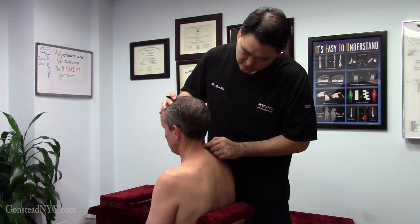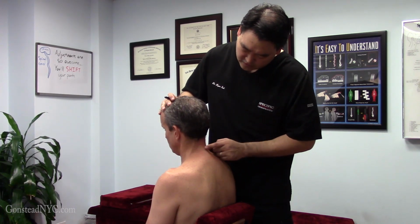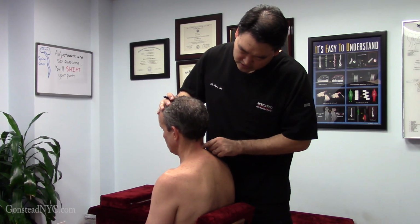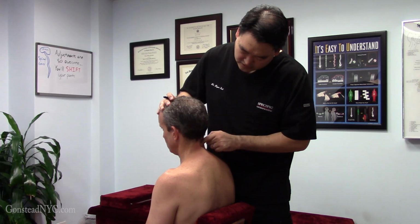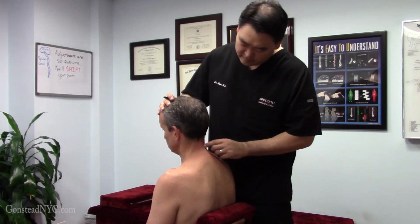Feel this right over here? That's a lot of swelling right in this spot right over here. Okay, and you don't have anything on this side, on the left side over here. Okay, you feel that nice little knot over there? Yeah. Right? It feels like a little pea in there. Okay, that's the swelling we're talking about.